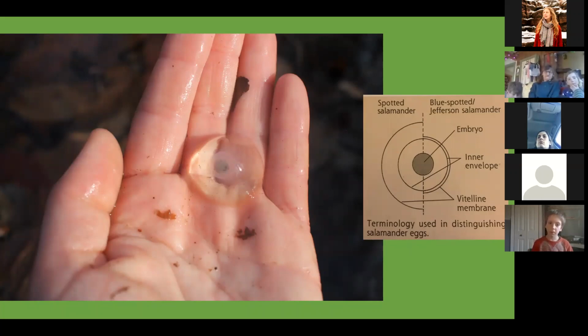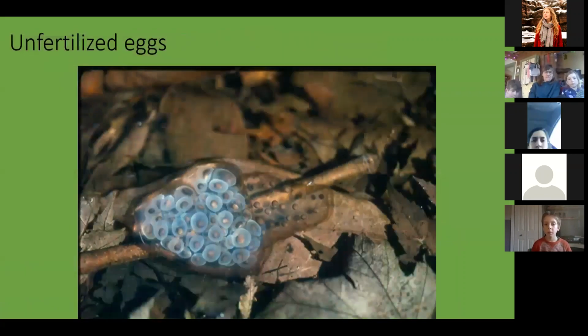The other thing too is I have this cool picture since we're talking about eggs. These are unfertilized eggs. They often have this weird, vibrant look to them. So let's jump into amphibian ID.